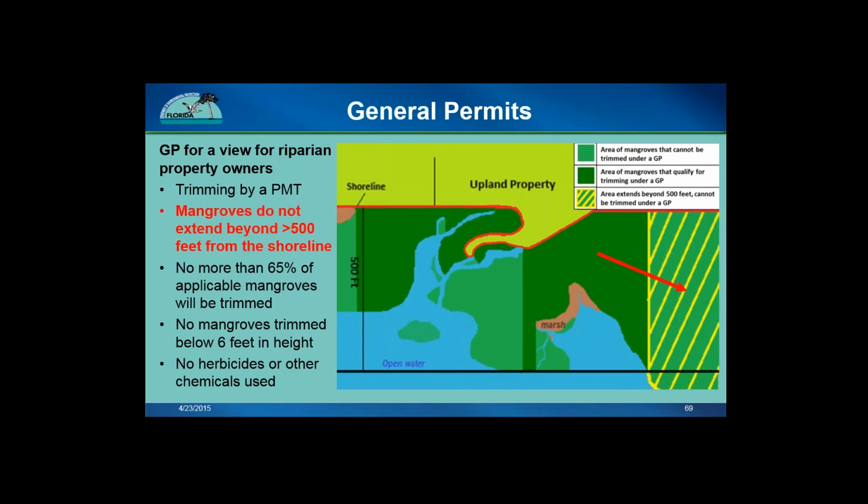The last arrow points to the crosshatch section where the mangroves extend beyond 500 feet from the shoreline, and therefore the entire swath of mangroves does not qualify to be trimmed under the GP. Note that if you have any mangroves that extend beyond 500 feet, you may not trim the fringe up to the 500-foot mark and then stop, leaving what extends beyond 500 feet untrimmed. If any part of the continuous fringe extends beyond 500 feet, then all of those mangroves in a line perpendicular to the shoreline, starting from the shoreline, do not qualify and are kicked out of the GP. An individual alteration permit would be required to trim the mangroves in this diagram that do not qualify to be trimmed under the GP.